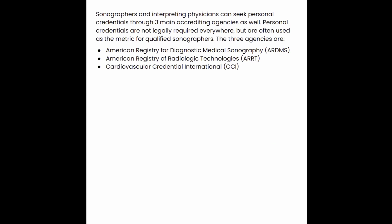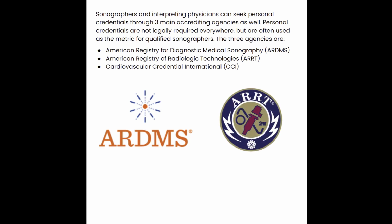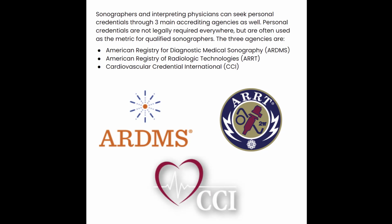So, speaking of credentialing, sonographers and interpreting physicians can seek personal credentials, typically through 3 main accrediting agencies as well. Now, personal credentials are not legally required everywhere, but they are often used as a metric for qualified sonographers. The 3 main agencies are the American Registry for Diagnostic Medical Sonography, or ARDMS, the American Registry of Radiologic Technologists, ARRT, and then Cardiovascular Credentialing International, or CCI. Now, each of these credentialing bodies also kind of focus on different areas. The ARDMS is probably the biggest one that most people seek their credentials through in the United States.